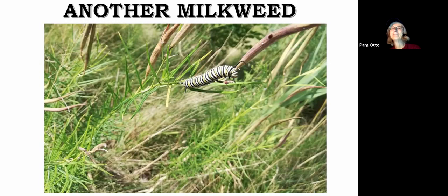So I saw this plant the other day. I was doing a walk with a group in North Aurora, and we came across this plant, and they said, "Oh, why is that monarch on that weed?" And then they saw the distinctive seed pods here, and they realized it was a type of milkweed, but it was a type that was unfamiliar to them.